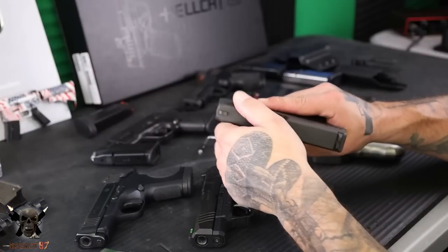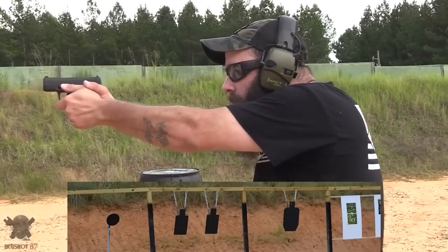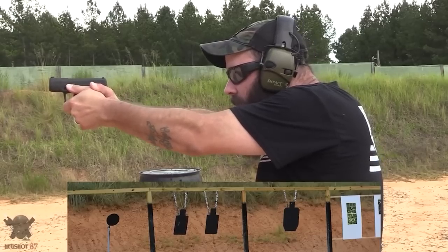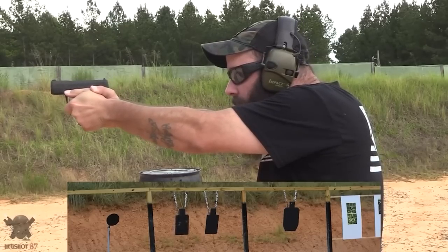Oh, I got a little bit off there. Every iteration of the Taurus, man, they just keep getting better, dude. 6 pounds, 9 ounces, respectively. Not too bad, dude. I'm really starting to become a fan of these guns.